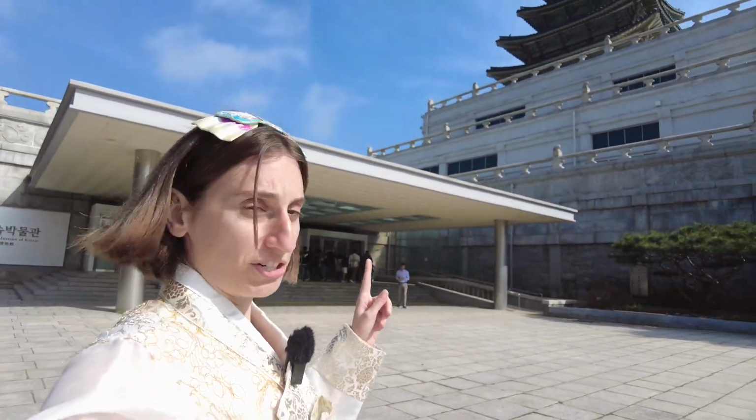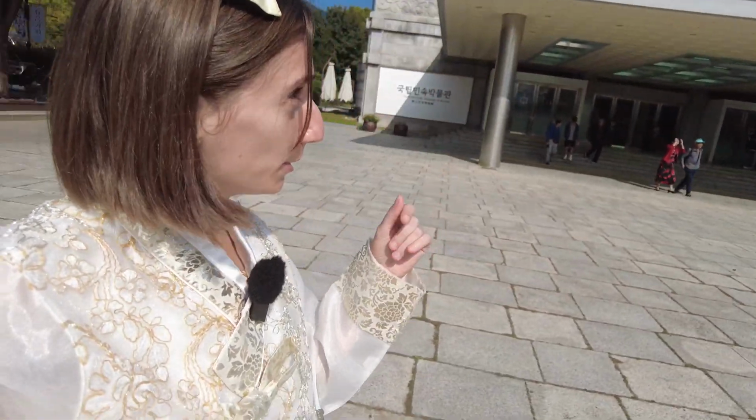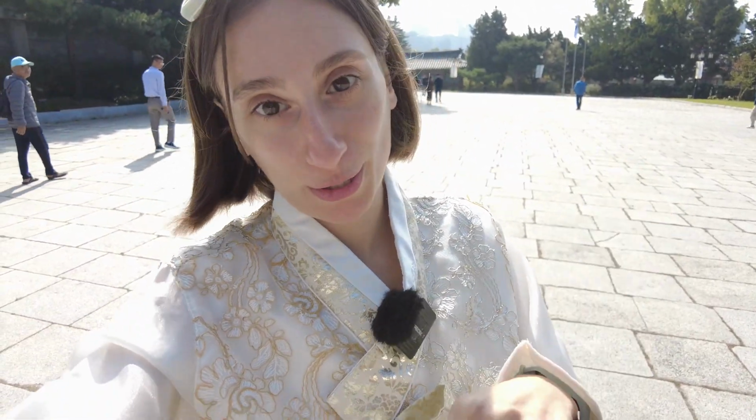And one quick stop before we go to the Bukchon Hanok Village, which is the National Folk Museum of Korea. Very interesting architecture on the building. It looks very beautiful, and I think we're gonna be visiting one. We're gonna be taking a look at one exhibition, and then we're gonna move on to the village.